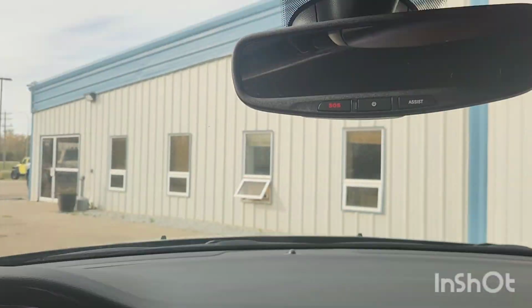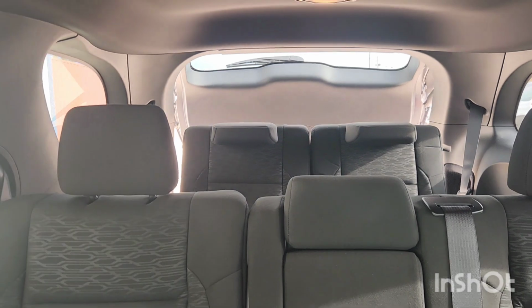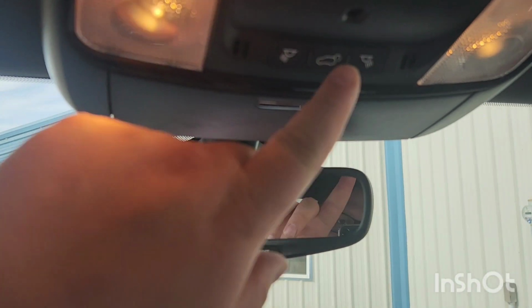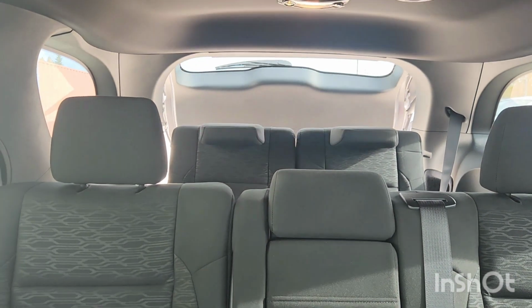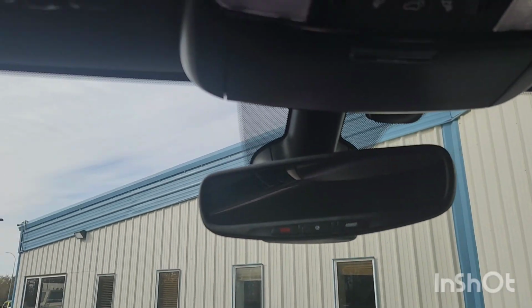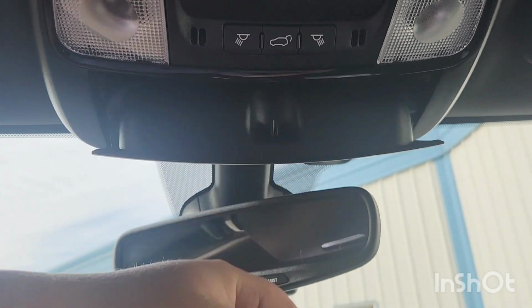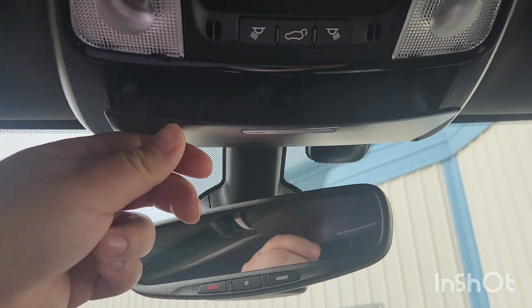Yeah, it's a lot of cool stuff in here. It comes with the universal garage door opener, and then you push this button, then your hatch will open. And then to push it, make it go down, you push it again. And you got your light controls. And you also got a little cool place for sunglasses. I usually store my receipts in there though, but that's just me.